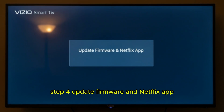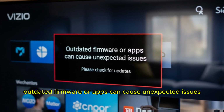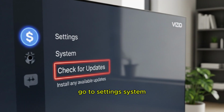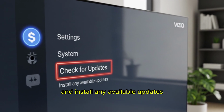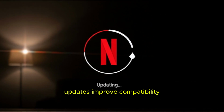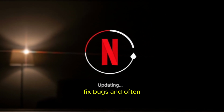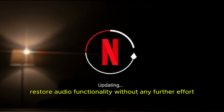Step 4. Update firmware and Netflix app. Outdated firmware or apps can cause unexpected issues. Go to Settings, System, check for updates on your Vizio TV and install any available updates. Also, check that your Netflix app is up to date. Updates improve compatibility, fix bugs, and often restore audio functionality without any further effort.